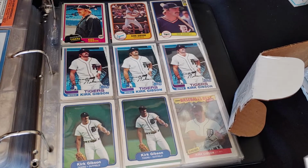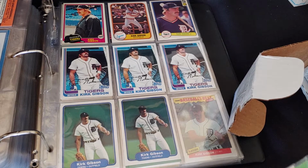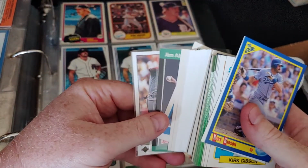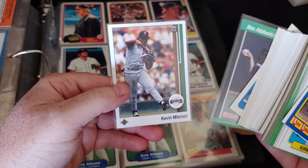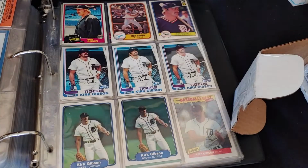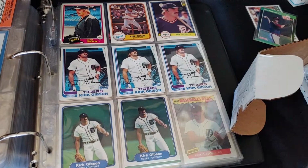new. This guy threw in some freebies. That's cool. I bought these off eBay, and I don't know why, but he included a Kevin Mitchell and a Jim Abbott, the rookies. That's really cool. I'll have to thank them for that.